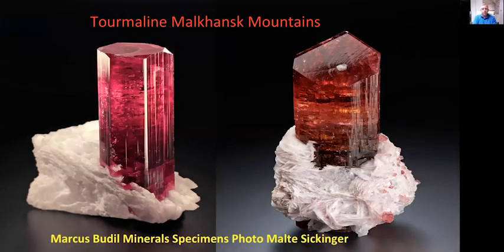Now we go to the border to China, Malkhansk Mountains, which in the last 10 years have produced incredibly beautiful rubellites, reminding of the Jonas mine in Brazil. Here's Marcus Bodel's specimen and Malte Sicking's beautiful photograph. I hereby also thank all photographers and collectors and dealers who contributed with images to my talk. And I apologize if I forgot anyone.